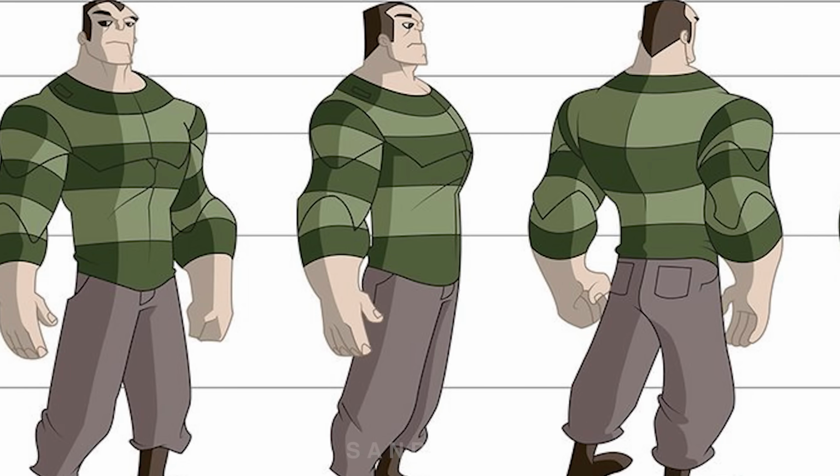So the Sandman design is pretty basic. They pretty much took the Sandman from the comic books and just moved them onto an animated form. And by animated form, I mean their shoulders and their arms are just separated by lines everywhere. Literally every character, their arms and their body parts are just separated with lines, like they're all animatronics.